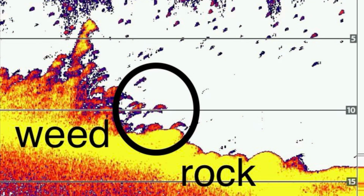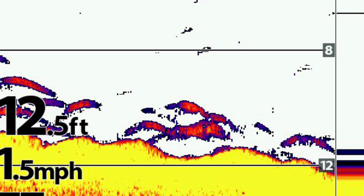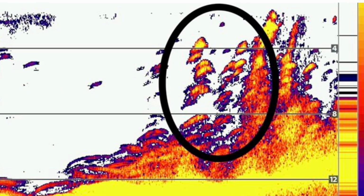The black circle highlights fish on a rock weedline transition area. Traditional 2D sonar is a proven technology for locating fish and structure. However, you are limited to an area that is basically directly underneath the boat. The fish in this screenshot are in 11 feet of water. So drop a waypoint and let the fish settle. Reposition your boat to cast to the structure and fish.